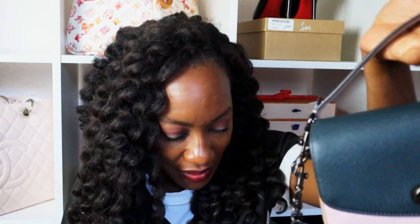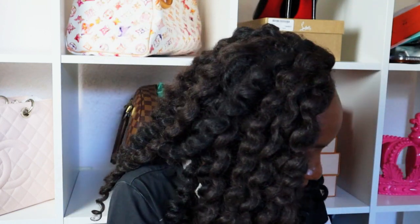Perfect. Oh, I forgot. It also has a little handheld. I forgot I stuck it inside. Silly girl. Has a little handheld there as well because I love a little ladylike handheld purse like this. That's me. I love that. So yeah, just an absolute perfect purse for me. Love it. I should actually carry that soon.